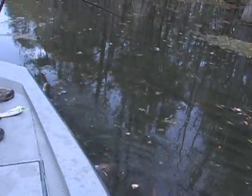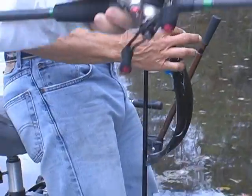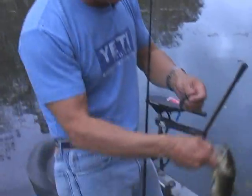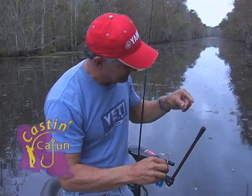Another little bass. One of black and blue. We were just talking about picking up and moving back to where we were catching the fish earlier, but it looks like we might be on some more. That's the smallest one so far, Winston. But I'm glad he joined us. Oh yeah, it was better than nothing at all. Any fish you catch is a good fish.